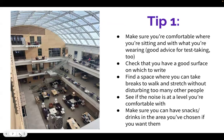A couple additional things to keep in mind as you prep for tip 1. Make sure you're comfortable where you're sitting and with what you're wearing. This is also good advice for when you take a test as well. Wear comfy clothes and sit in a spot that you can do well in. Check that you have a good surface on which to write. Find a space where you can take breaks to walk and stretch without disturbing too many other people. See if the noise is at a level with which you're comfortable, and make sure you can have snacks and drinks in the area you've chosen if you want them.